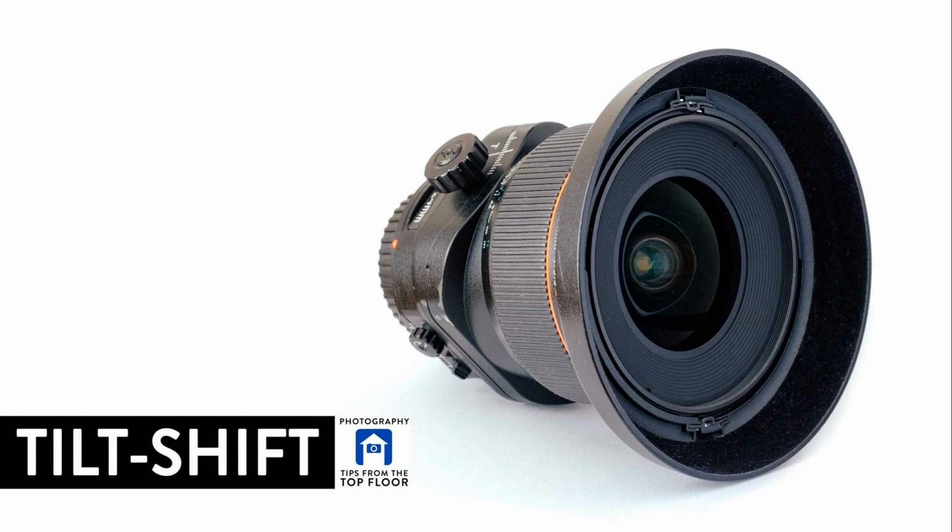They're certainly not cheap. Now, there are some third parties coming out with tilt shift lenses now that are going to put a bit more pressure on the manufacturers, but they are not cheap. And that's why I have bought all my tilt shift lenses used.